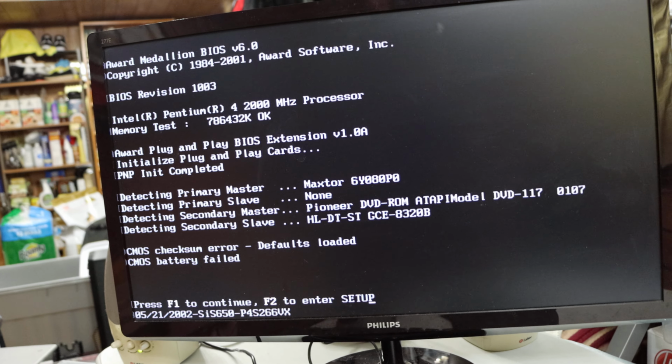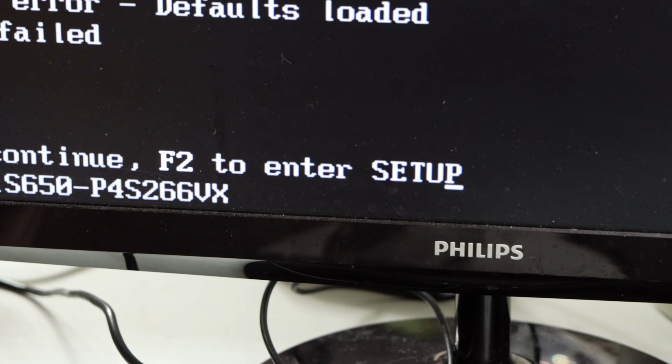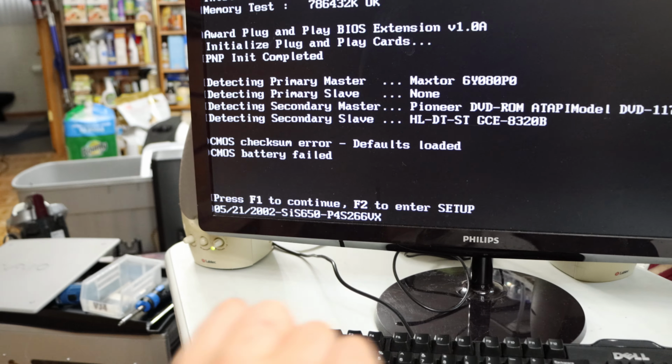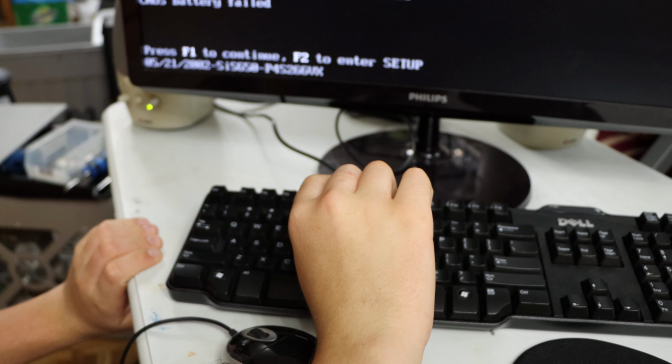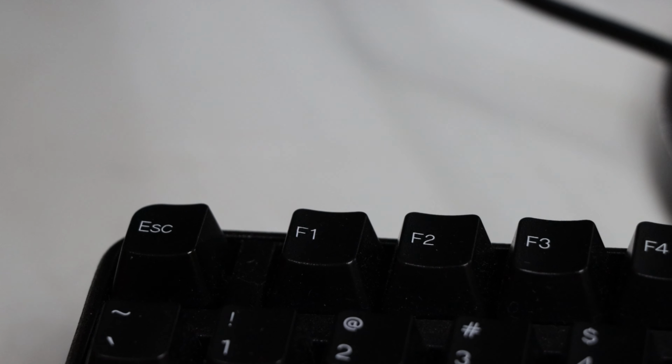And then at the bottom, you see the cursor blinking? Yeah. What does it say? Setup. It says, hey, press F1 to continue. So find F1 and push it. It's the second one from the corner. I can't see, I'm getting up to see it. It says F1 on it. Hurry up.